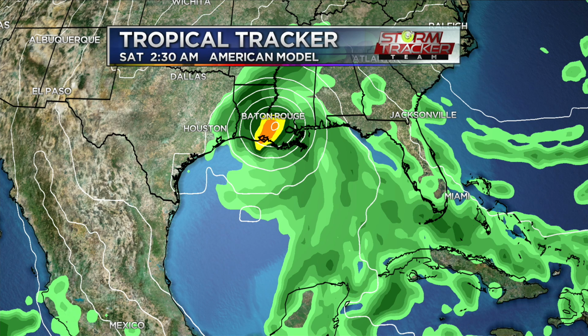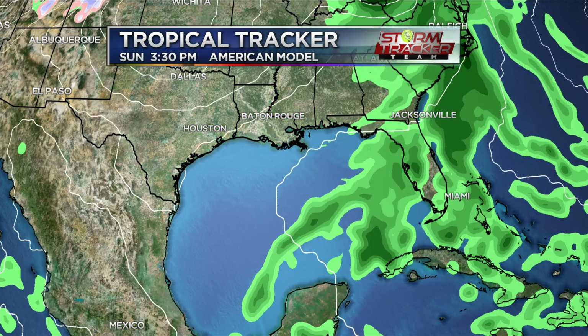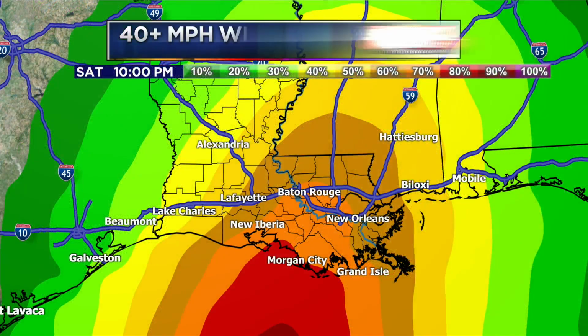And the concern is not so much the rainfall. Yes, there is that chance for heavy rainfall at times, but the concern is going to be mainly hurricane force winds that could lead to widespread power outages. Again, if we get a sustained and prolonged wind over a day and a half, obviously, but then it races to the east and we get back to quieter conditions by the end of the weekend.